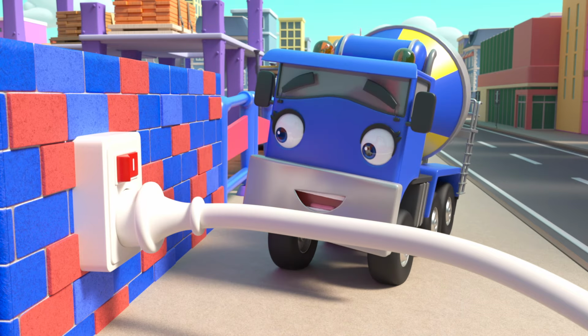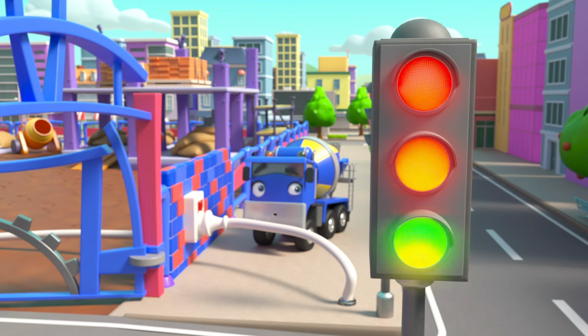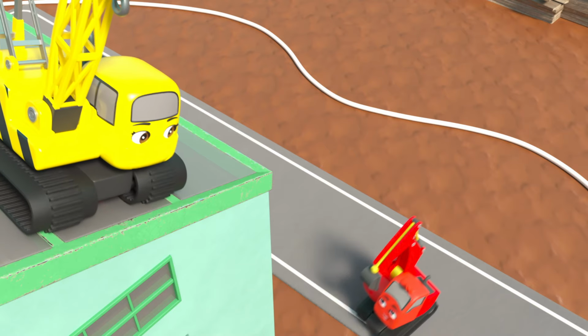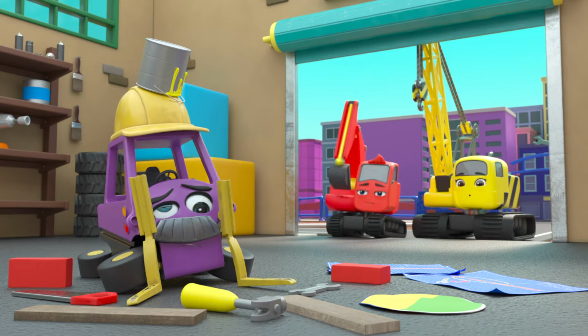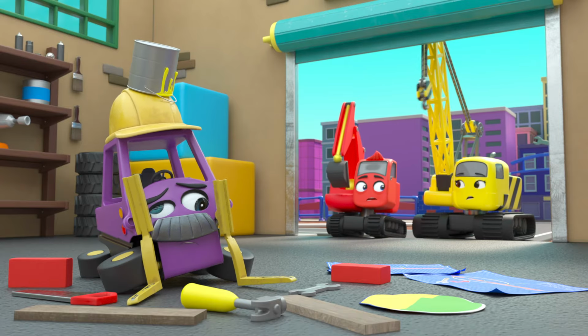CJ's trying the switch. Hooray! The lights are back on. It worked. Good job. Oh. Mr. Rubble has got into a real mess while he was stuck in the dark.